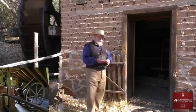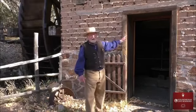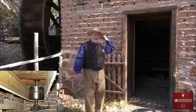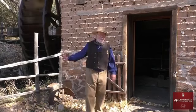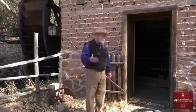The main drive that drives the grinding stones is right here in the basement, and it's a belt about this wide that stretches from here to the edge of the building and runs the grinding stones. The more power from the water wheel, the faster it goes, and the faster the stones will grind inside. We don't try to run it too fast because we don't want to hurt the water wheel by over-stressing it.